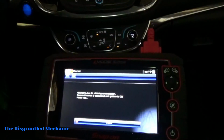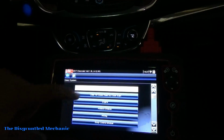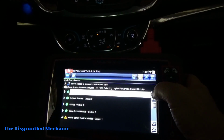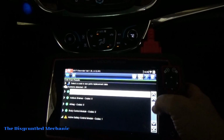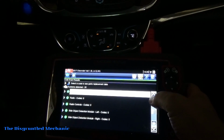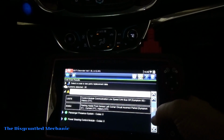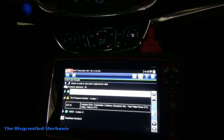So let's scan this baby. 2017 Chevy Volt. Code scan. Lost communication. Control module low speed CAN bus off. Parking assist front sensor left corner circuit incorrect period. Okay. Keyless entry 2 battery test failed. Huh, imagine that.